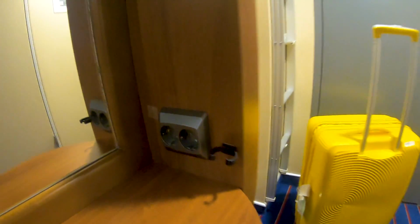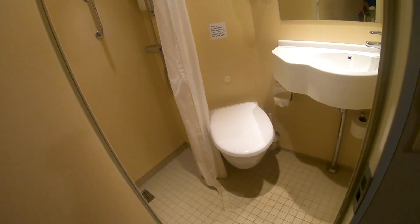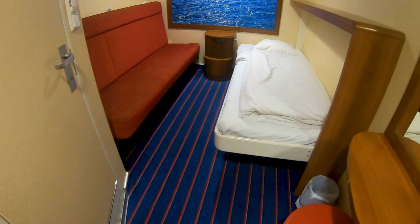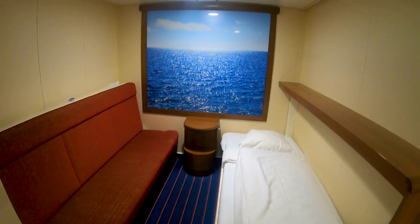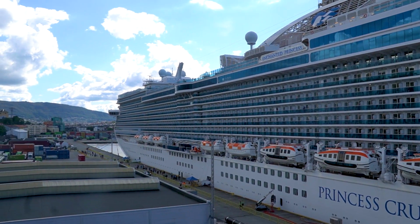Here we have a small desk with another 2 power sockets, and that's already it for the cabin. Now we can also take a look in the bathroom, which is a pretty standard bathroom for ferries or also older cruise ships. And here you can see how it looks when you fold the bed down, and that's about it. As I said, this is the cheapest category. There are also much nicer and more luxurious cabins. In these standard cabins, there's no TV.